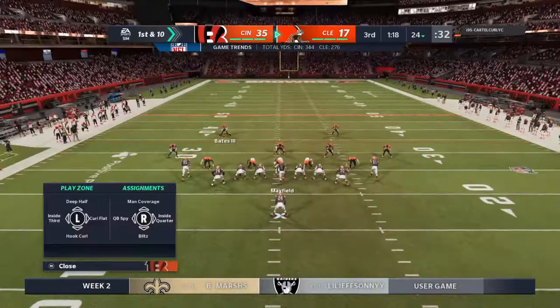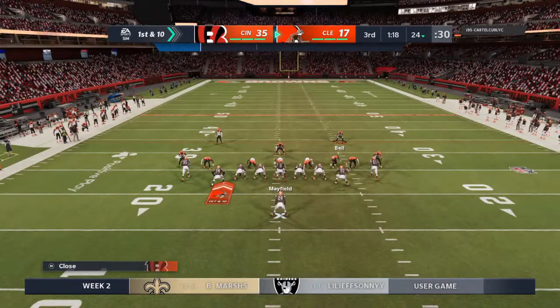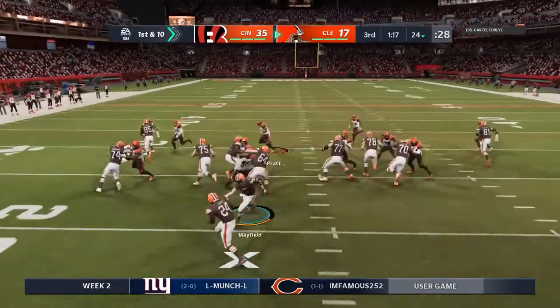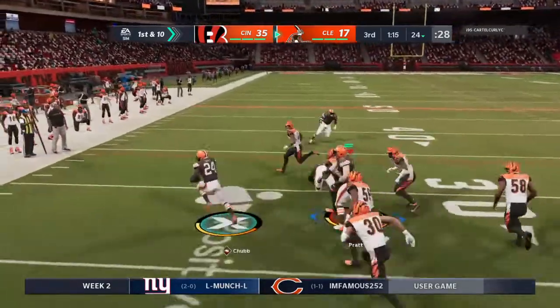The Cleveland offense ready to go. They did what they had to do to start this third quarter. Went down, got the touchdown to cut the lead, but the matching touchdown a moment ago, and we're right back where we started at halftime.